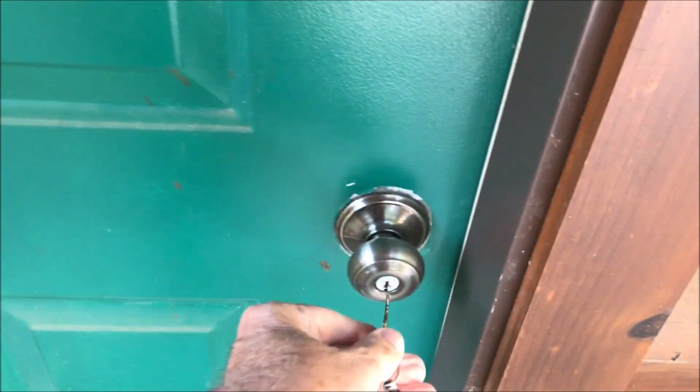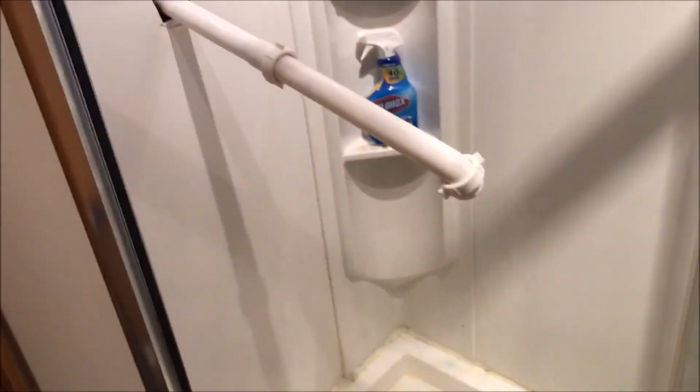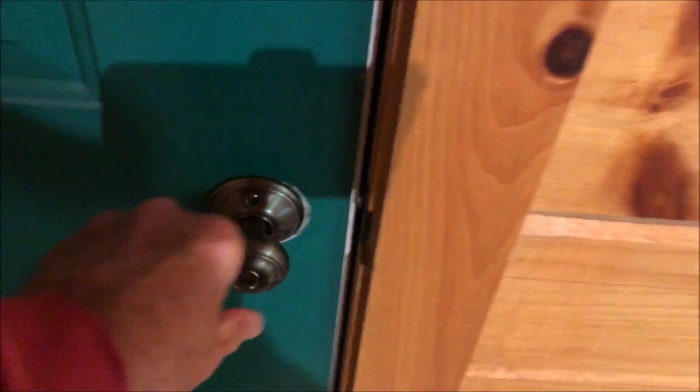Still only about 60 degrees. Supposed to warm up to the 70s. One of the things I'm going to do is flush the pipes a little bit more. You can see the copper oxide left over. I may try to clean that if I got the time. Open up the utility room.